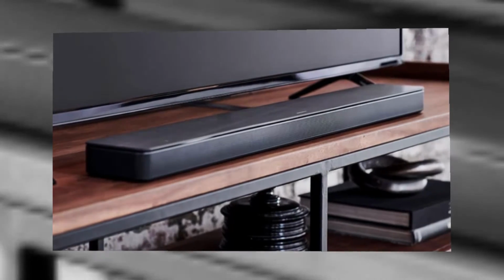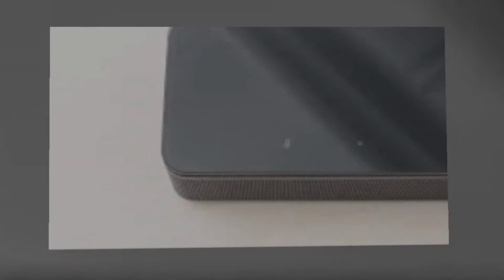If you are missing the extra oomph, you can consider buying the optional subwoofer. Heck, for a more immersive surround experience you can even consider the optional surround satellite speakers, but if you just want the bar alone, it will perform quite well.